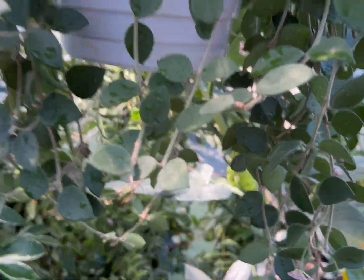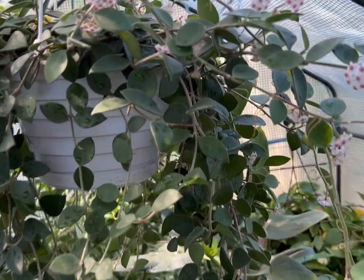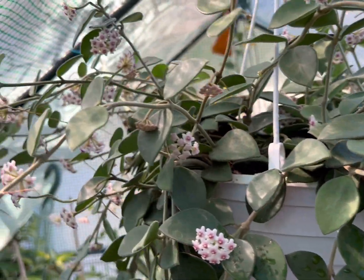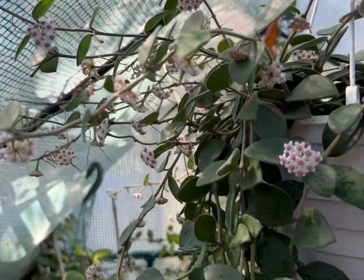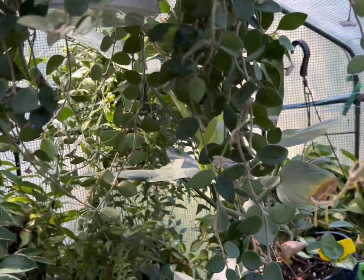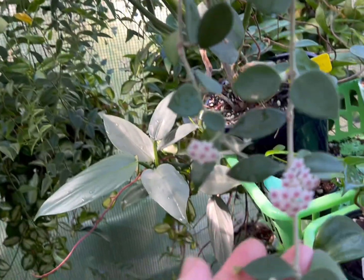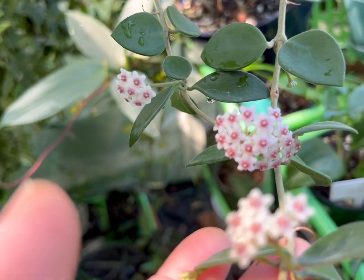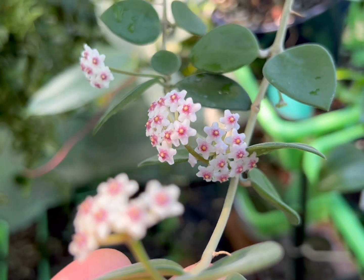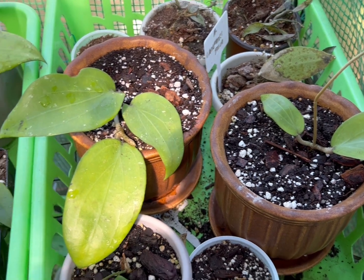Right here in front of me is my Hoya nelumeroides. And look how many flowers and peduncles they have. She is just gorgeous, and smells so good, like honey. And the flowers are gorgeous. Look at that. Gorgeous, you guys, gorgeous. On this side are all my propagation.